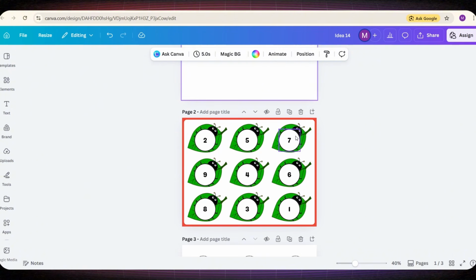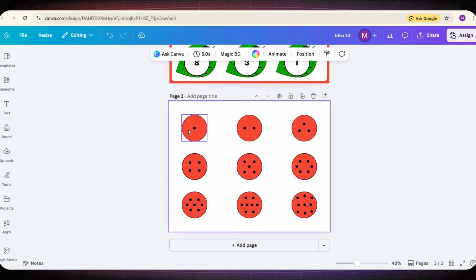The first page of this product contains ladybugs, and each one has a number from 1 to 9. Then, if we go to the second page, you'll find 9 red circles, and each circle contains a number of dots, also from 1 to 9. This activity is very simple, but I'm 100% sure it can generate a lot of sales on Etsy.